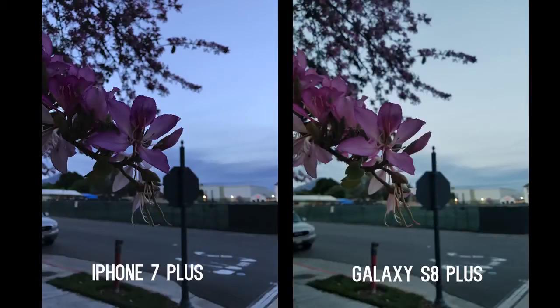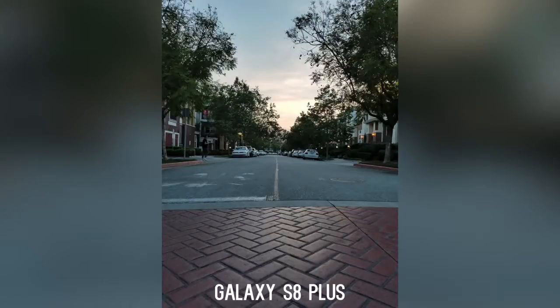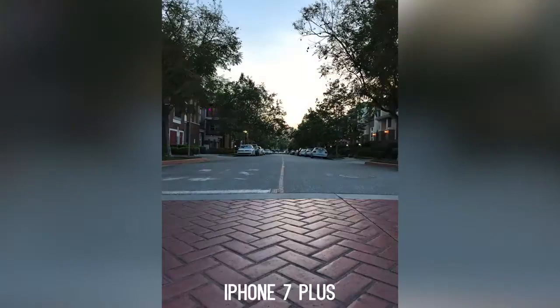Next, reiterating my point about low light, the Galaxy S8 Plus clearly takes the cake here, and really what it comes down to is out of the box, you're going to get some instantly satisfying pictures with the S8 Plus. It is better in low light for sure, but I think both are really solid cameras, and the iPhone is definitely going to give you a less saturated, less sharp, and an overall more natural image.